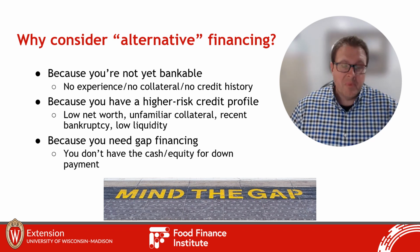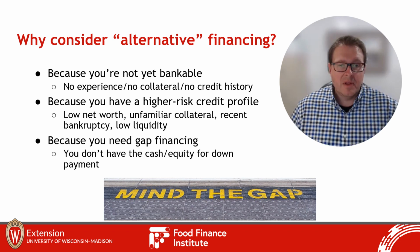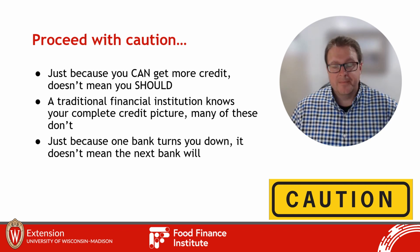Or you might need gap financing, i.e., you don't have the 10 or 20 or 30% down that you need to get into that transaction with a traditional bank. So these are some of the things that might make you consider alternatives. However, I strongly encourage you to proceed with caution. Just because you can get more credit does not mean that you should.